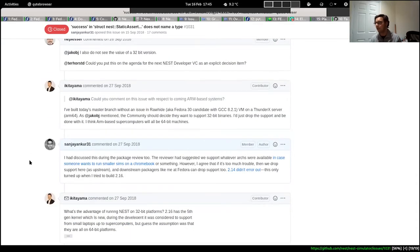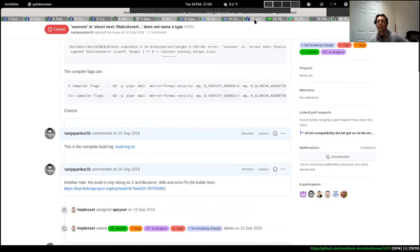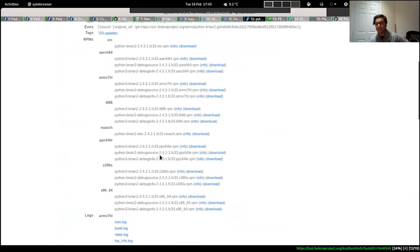Now, one doesn't have to support all these architectures. A lot of tools will only support 64-bit, but then you have to clearly mention it in your documentation, right? And then in Fedora, we can exclude those architectures, right? So at this point, now I have Brian built.